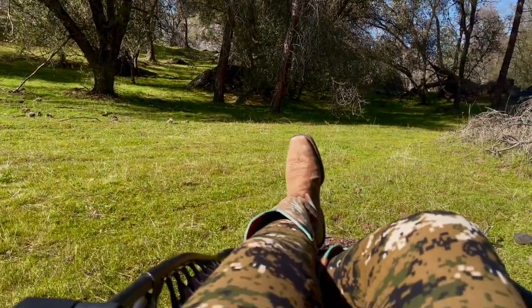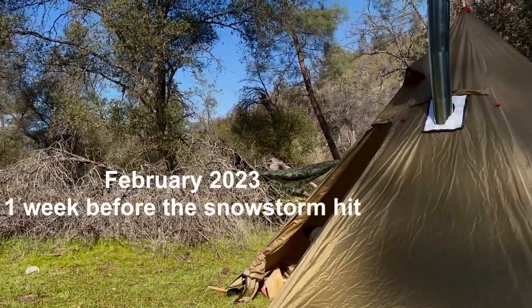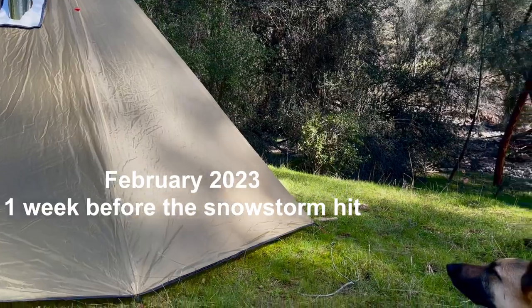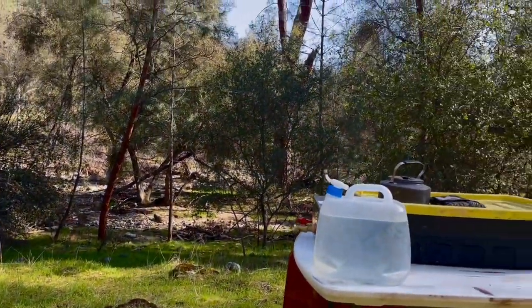It feels like spring is here and I have a 3-day weekend, so the only logical thing to do is go camping. And this here is one of my favorite places. This is on private property in Raymond, California, and this is my friend's property. I have camped here quite a few times.